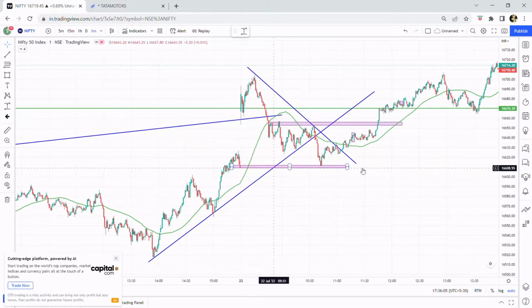So I waited for this area to be crossed, because if I would have traded here, anyways I don't trade Nifty, but still I was looking at the index to trade in stocks. So I thought if it crosses here, then we can go for a bearish trade. So when it crossed near this area, I saw Tata Motors.